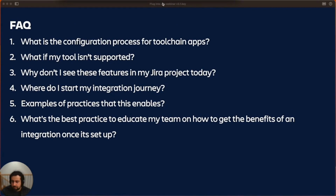Number 2, what if my tool isn't supported? As I mentioned earlier, our product, Jira Software, is designed to be open so that we can support many tools. But that said, not every category is ready yet in an open way. And in some cases where we are open, there aren't integrations that have been built yet.